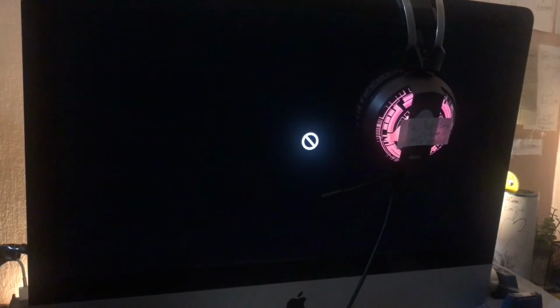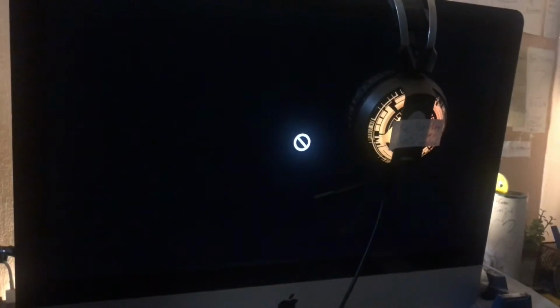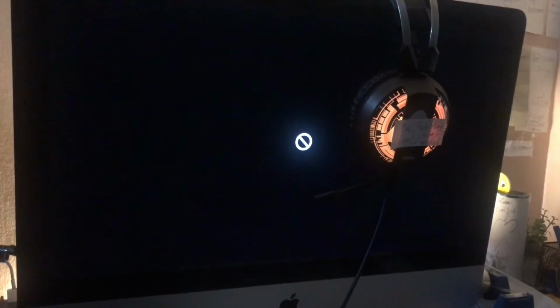Well, my iMac showed a prohibitory sign for some reason, which I don't know what happened. If it's damaged or no longer compatible. Well, it's just the first time that happened, which I don't like.